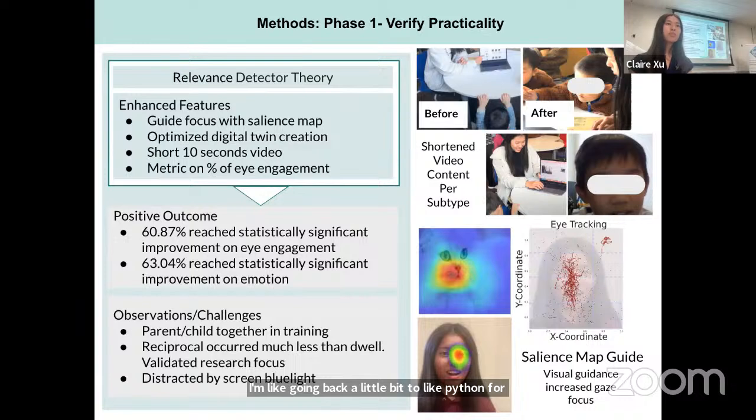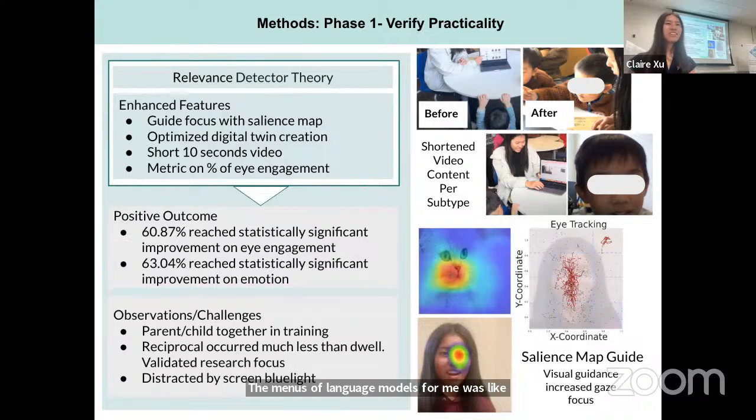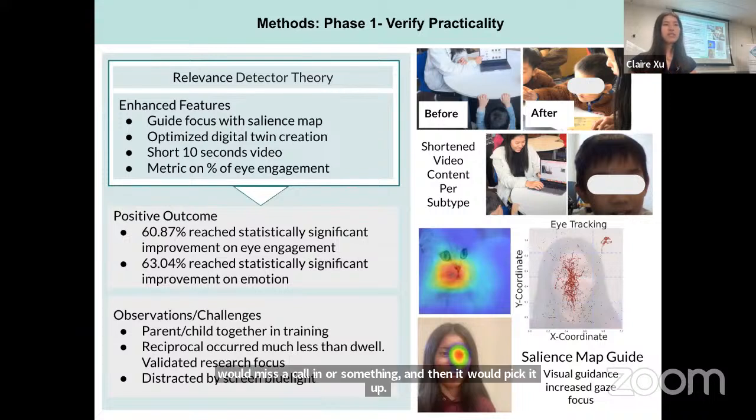One more question. How much did language models help you with this, like ChatGPT or similar ones? The main use of language models for me was debugging my code when I couldn't find the bug. I would put the code in ChatGPT and ask what I messed up, like some syntax error I had. ChatGPT was pretty good at identifying which part it was. Sometimes I would miss a colon or something, and it would pick it up. So it was really efficient for me to use that for debugging.